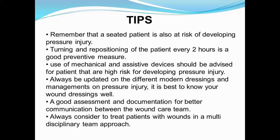It is also best to know your dressings well, which means you should always identify the dressings that are available in your institution. Most of the time, we have problems advising patients to use dressings that, when they go outside, are not available. So it's best to recommend dressings that are widely available outside so that they can get them easier. A good assessment and documentation for better communication between the team members, healthcare workers, and also the patient and relatives is very effective. And consider treating the patient's wound with a multidisciplinary approach.